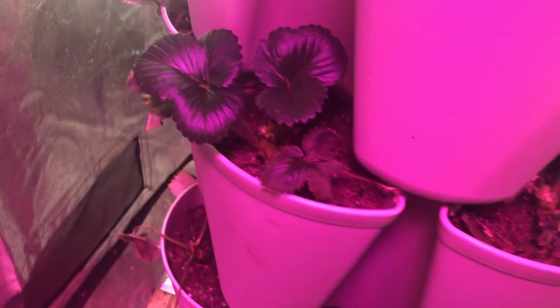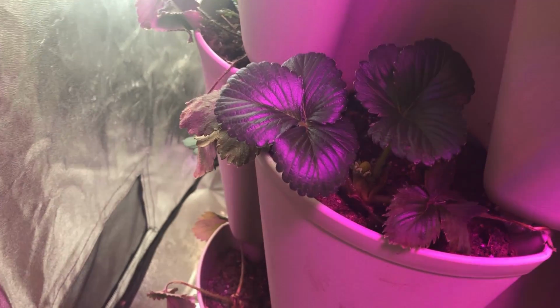You can see there are multiple areas where there are strawberries coming in, so that's fantastic as well. I do need to fix some of the lighting up above, so that top layer is struggling a little bit, so I need to get some work done there.